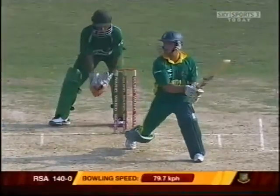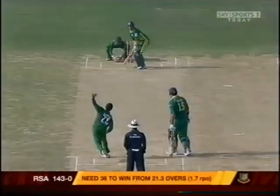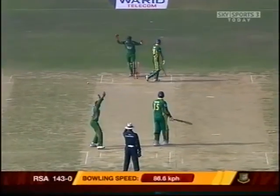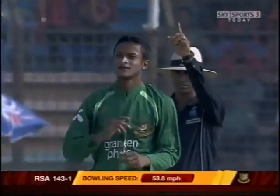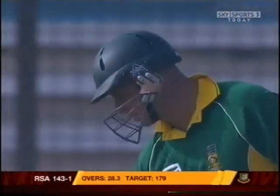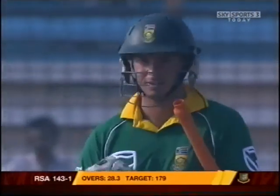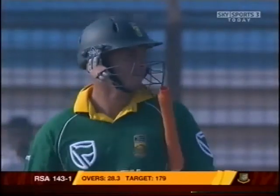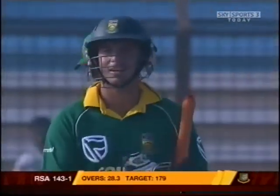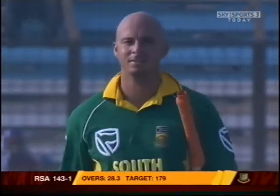Gets down the pitch, but not too close to the ball to be able to get the elevation. Oh, that's close, that's gone. You missed, I hit. Well, I think Herschel Gibbs may be disappointed with himself. He may have just got a scratch on it. If he didn't, he was plumb in front. The replay will possibly tell us. He doesn't look like a happy chappy as he walks off.